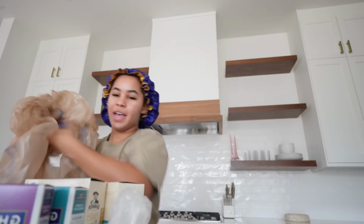I'm about to organize the fridge, put the stuff away, and then restock. Well, organize the fridge slash restock the fridge, like with drinks, and then wash the produce and the fruit and stuff like that.